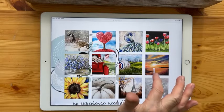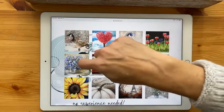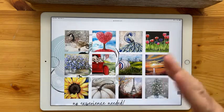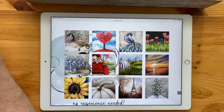So this is July. Wait a minute. December, January, February, March, April, May, June, July, August, September, October, November. I'm painting them all one month ahead so that you have time to see it and paint it and enjoy it for that holiday.